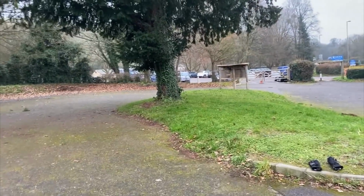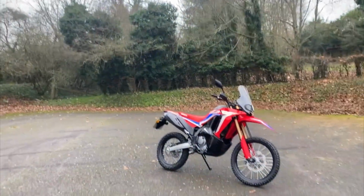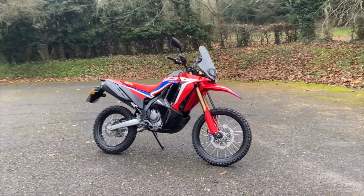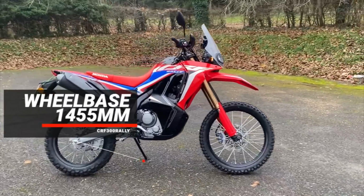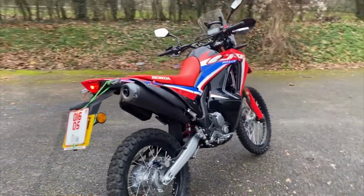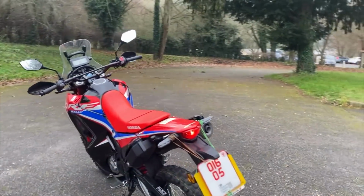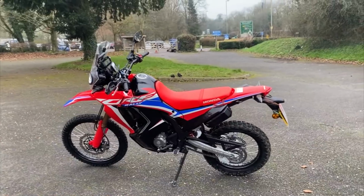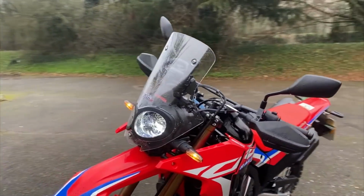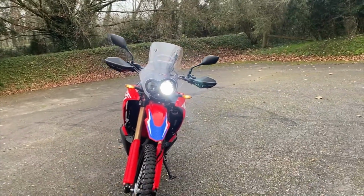Right, so here we are back in Box Hill car park. We haven't been here for a while, and today we've got this, the new CRF300 Rally. She's a good looking bike, I've got to say. I really like the look of this, but as you know, I'm just a little bit biased. I really am. I love my 250, and this has just brought it up a notch. It really is nice. Even with its one eye on, it's very, very nice.